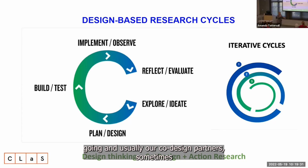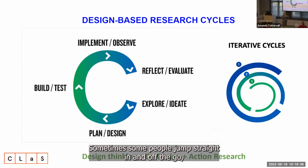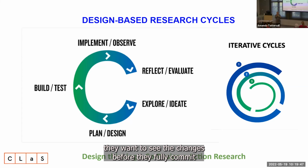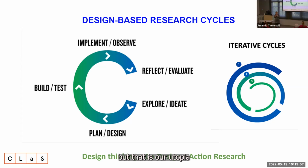We would love to keep going, and usually with our co-design partners, sometimes it takes a while to get them. The first cycle might be a little bit tricky sometimes. Some people jump straight in and off they go, but sometimes it takes a whole cycle, they want to see the benefits, they want to see the changes before they fully commit. So we do try and work with them on 3 cycles. Obviously, that's resource heavy and time and money dependent, but that is our utopia.